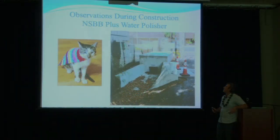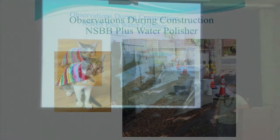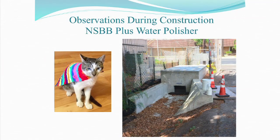So this is kind of funny, but this is out in Waianae, this baffle box water polisher that we put out in the base yard, and the contractor notified us and said, "What do you want me to do about the cats?" So we're like, "What do you mean the cats?" So he said, "There's cats living in the box." There's a pretty significant feral cat population on Oahu. It wasn't something we anticipated in design, having to deal with cats, but it was a nice little nook for them to crawl down into. Definitely not something we want, as this is a nutrient removal device.